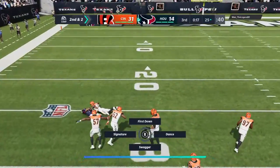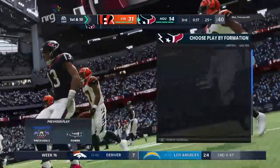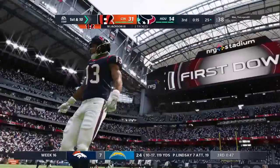And they will finally get to him down at the Bengals' 25-yard line. A big-time play there for the Texans. 41 yards.